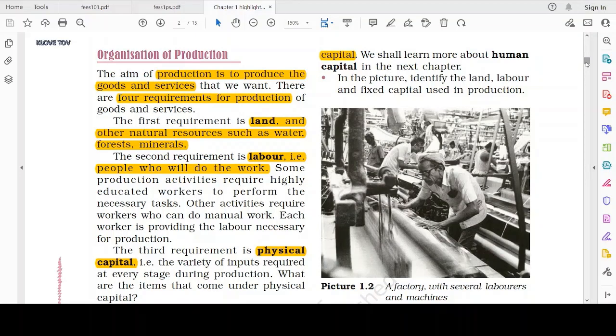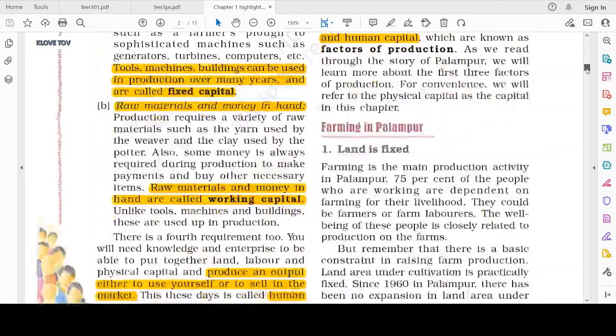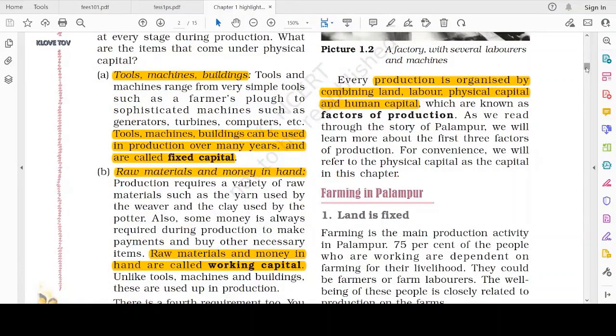In the picture, identify the land, labor, and fixed capital used in production. Every production is organized by combining land, labor, physical capital, and human capital, which are known as factors of production. As we read through the story of Palampur, we will learn more about the first three factors of production. For convenience, we will refer to the physical capital as the capital in this chapter.